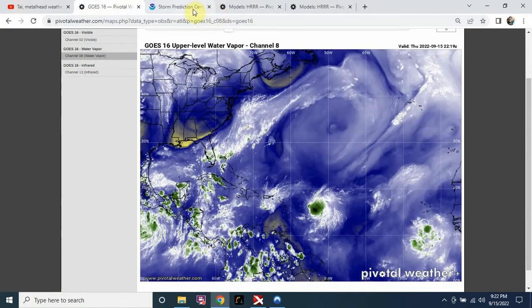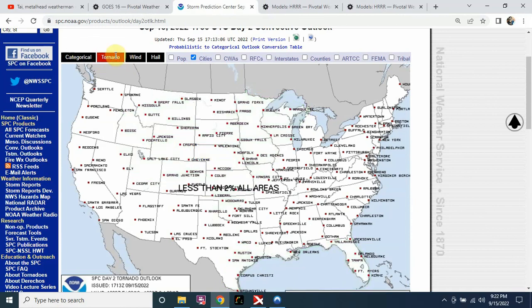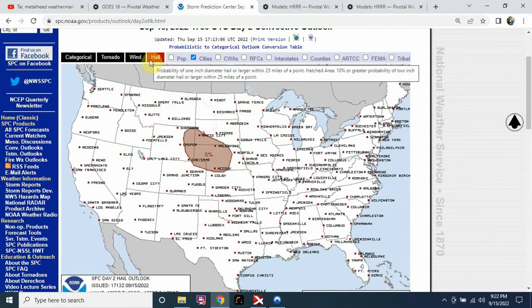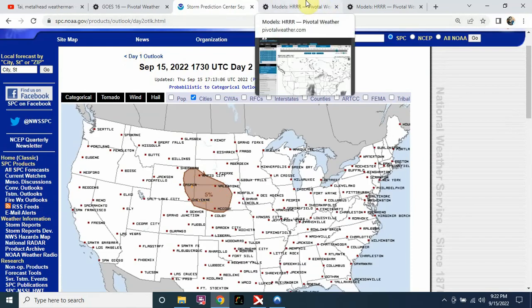So let's go to the other half of this video. The other half of this video is a slight risk for tomorrow, and the main threat with this is going to be damaging wind. As you can see here, tornado threat is minimal. Wind threat is highest around western Nebraska, and we have small parts of South Dakota, Wyoming, and Colorado in play. Then we have a marginal hail threat as well, but beyond that, we have marginal risk. If anything changes with those days, I'll let you know.